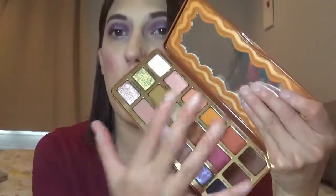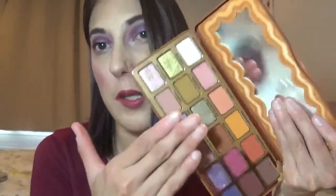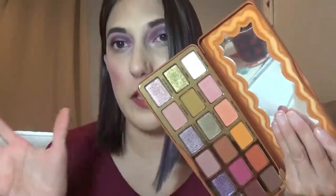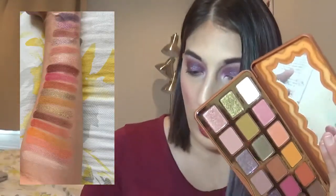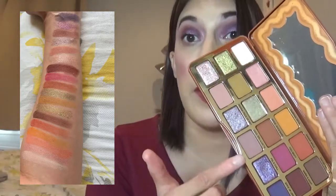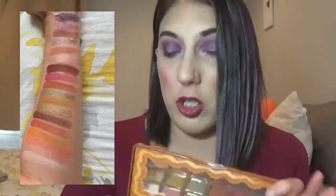But also what I wanted to mention is that I feel like you could do a lot of pretty looks with this palette. You could go the more orangey side, sunsetty, and the purple looks. There's a really pretty pink, a really pretty green, like this olive color, and you'll see swatches right now, so I'm gonna scooch over here so you can see them. There are these two mauve-y colors, and with this light mauve, they are beautiful, and I just think it's so amazing that Too Faced came out with something like this.